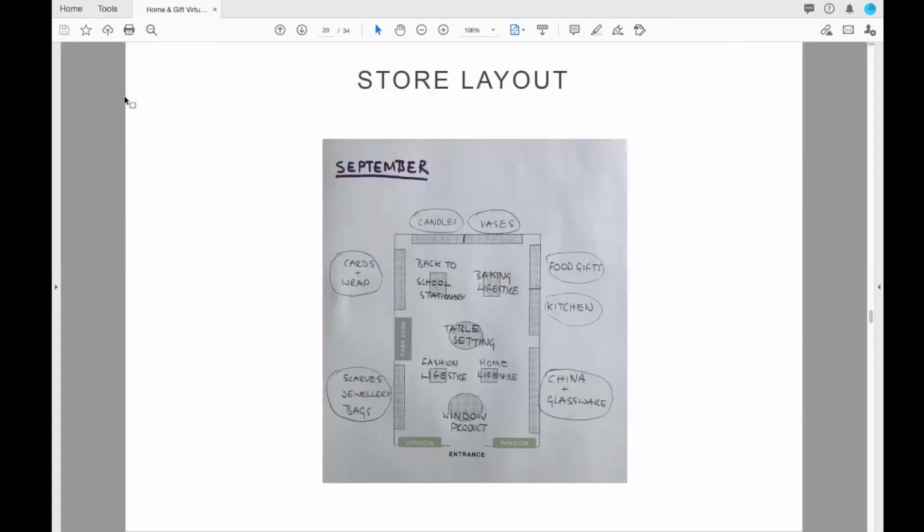So this is just a very generic sort of layout that I've done, and it can be just as simple as this, as a plan, and you just write on it those big categories. So what I've done here is, so this may be for September, say, planned in where those big destination areas are going to be, and then on the floor fixtures in front of the areas will be a more curated lifestyle area, whether that's a table setting or a fashion story or a specific back to school stationery display next to cards and wrap would make sense in September.